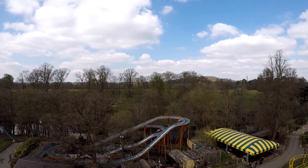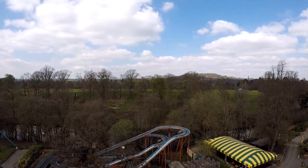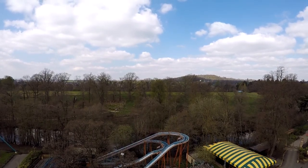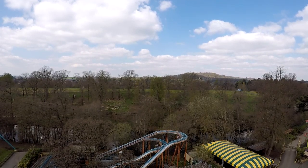We've also been given, for the first time, permission to film on the rides here at West Midland Safari Park. You can't normally film on the rides if you do come with a GoPro. However, like I say, they have granted us permission today, which is very kind of them, just so we can get some footage for you guys on the rides here.